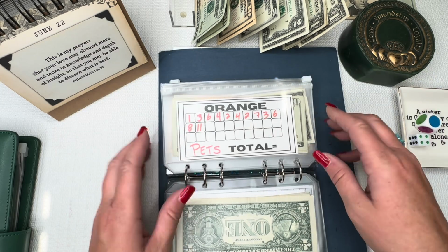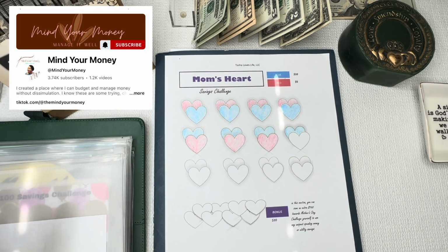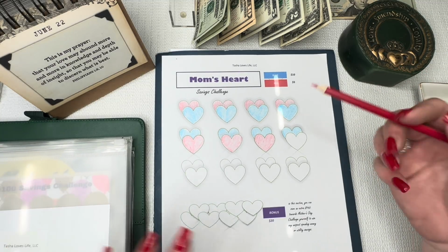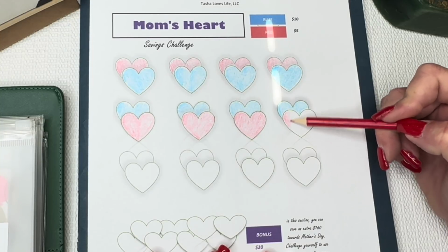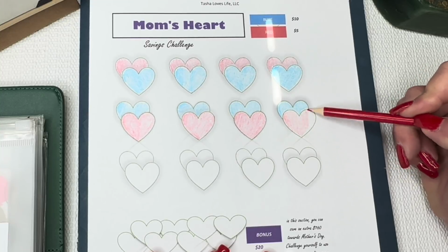That was a big roll for orange. All right, we are moving on to the Mom's Heart Challenge, and this is from Tasha at Mind Your Money, TashaLovesLife.com. Father's Day's over, Mother's Day's over until next year, so I am just going to start doing 5s up until next year, and we should have the rest of this finished by the time Mother's Day comes around and Father's Day next year.